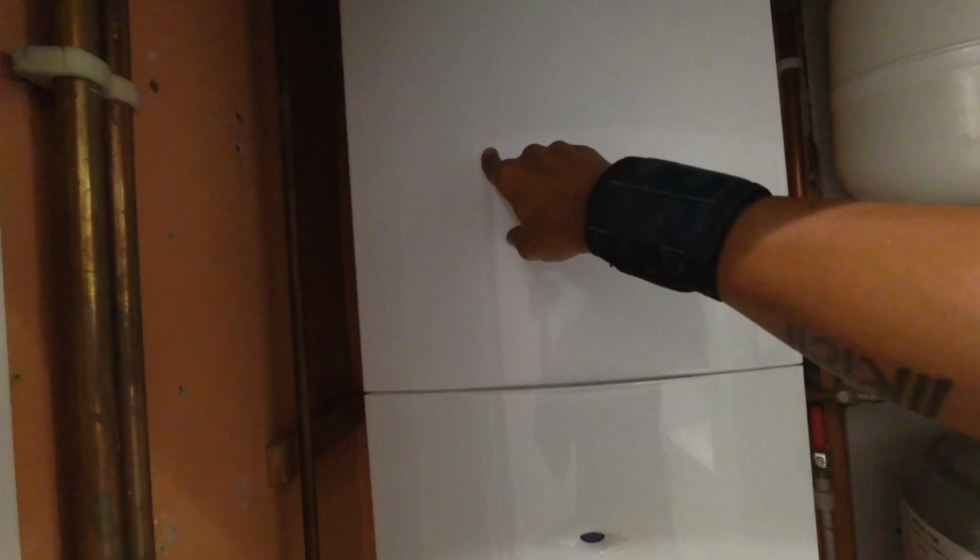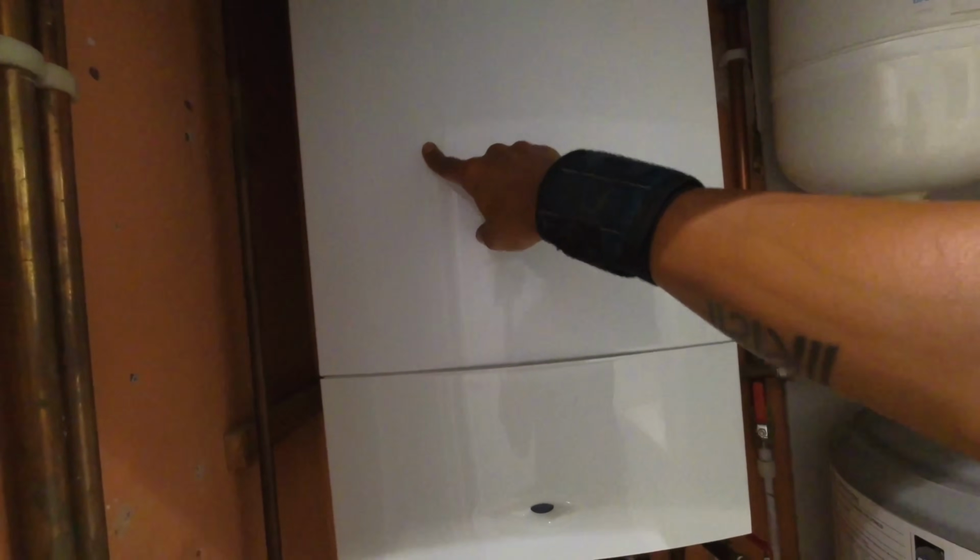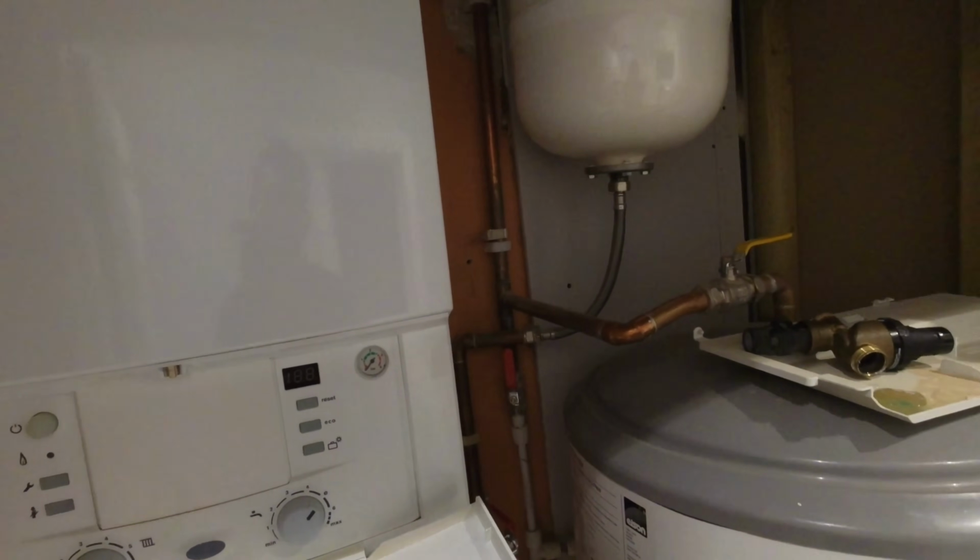I will check the expansion vessel in here as well, because right now, whilst we've got no pressure in the system, it's the perfect time to recharge any vessels and stuff like that. So I'll check that afterwards. We'll get all the radiator stuff done. It is 3:45. The next radiator hopefully shouldn't be as long as the first one that I've done.